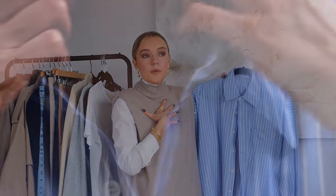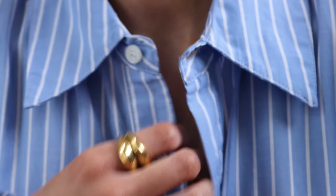Really nice staple piece. You can wear this for work right through to the beach. You could wear this as a cover up. It's so nice in the evening, dressed up with a pair of trousers, big earrings, some strappy heels. It really is something that covers you on all occasions. It's such a nice piece, and I personally think the blue gives you a little lift. I think blue is very flattering on most skin tones.